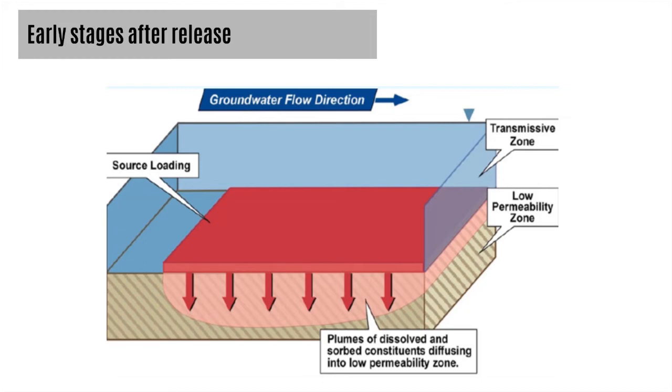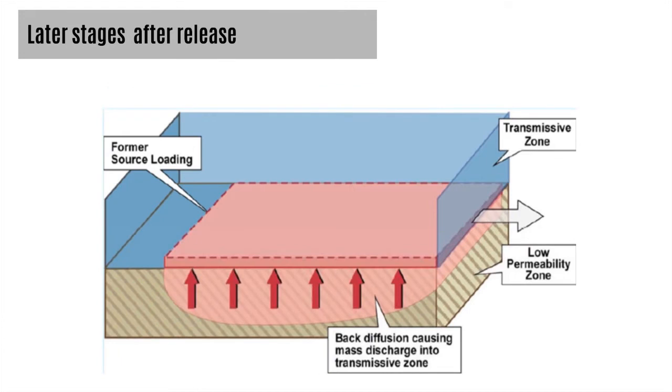This diagram illustrates a few of the reasons why. So if you think about an aquifer overlying a low permeability zone, something like a clay or a silt where there's little advection, you may have a source being released up there in the high permeability or transmissive zone. While that source is present, you see a loading of that adjacent lower permeability zone based on diffusion processes. So contaminants are moving based on a concentration gradient, pushing material via diffusion into that low K zone. Once that source is depleted, you've essentially reversed the concentration gradient. And now all that mass that has diffused into the lower K zone has the potential to back diffuse into the aquifer and sustain the dissolved plume for a long period of time.